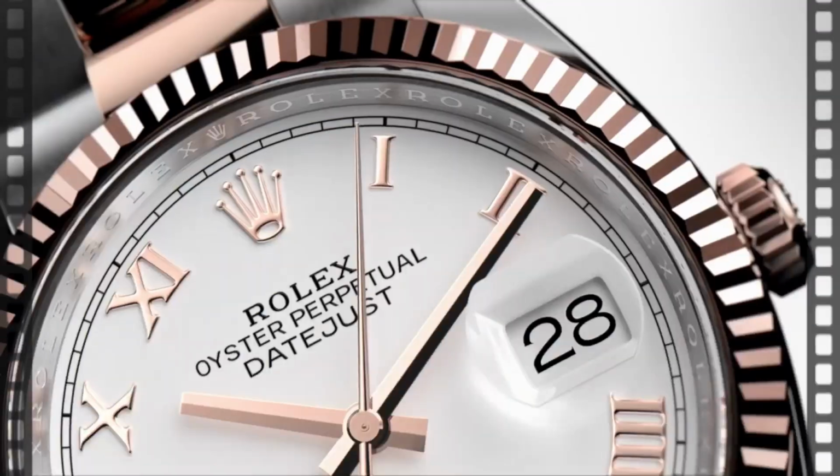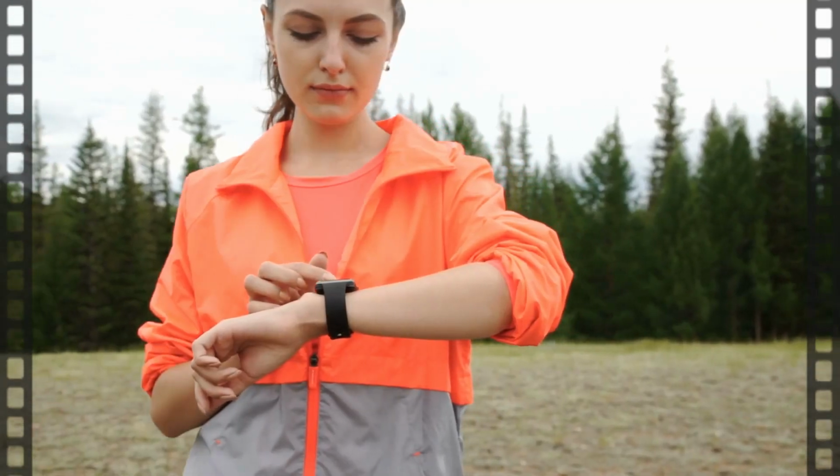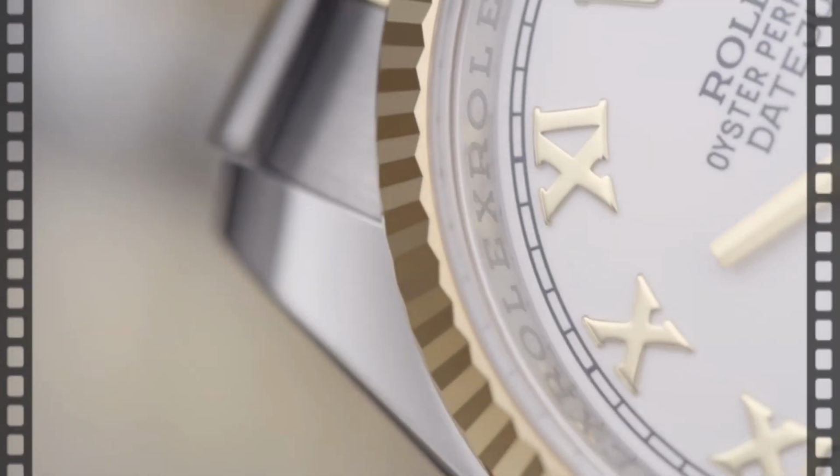These 5 Rolex watches make excellent investments, don't they? Only time will tell you when to turn your Rolex into thick gold since they are flexible assets.